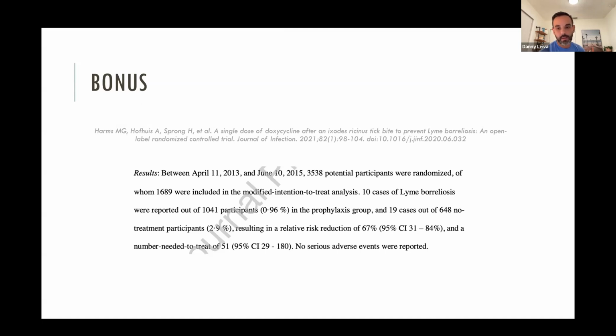I think they looked at 1,000 participants, with 10 cases in the prophylaxis group and 19 out of 648 in the placebo group. Some of the numbers are the same. You can see how the treatment group is a little bit less than 1%, coming into 1%. And then in the placebo group, it was reaching about 3. And I believe in the study from back in 2000, the one I talked about, it was 3 point something percent. The risk reduction was 67%.